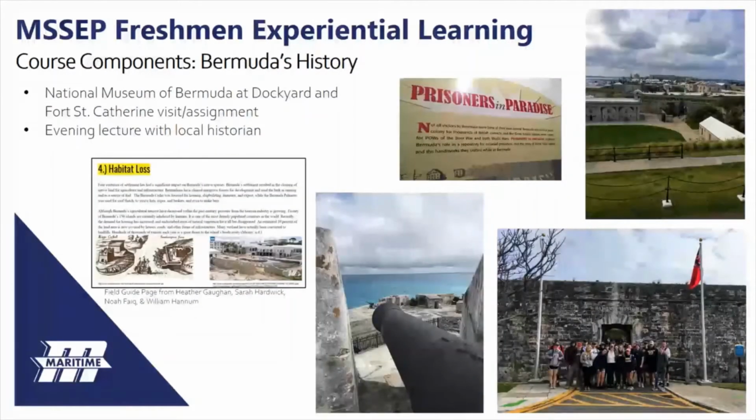Another important course component is understanding Bermuda's history, with a focus on human history here. We take our students to the National Museum of Bermuda at Dockyard, and we also visit Fort St. Catherine. There, the students will complete a treasure hunt type assignment. And in the evening, they have a lecture with a local historian to give them another perspective on this immersion into the island of Bermuda.